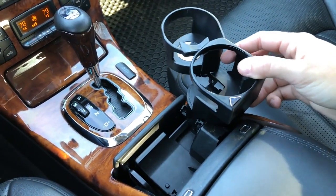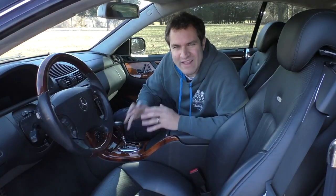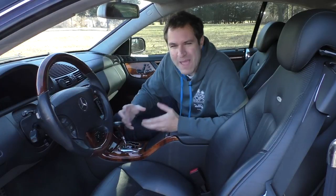And if you push this little button, a second cup holder appears, and it's just incredibly flimsy. You can just kind of shake it, and you can see that this would not hold any drink, and you wouldn't trust it at all. Why would they put so much thought into that cup holder and have it be such a crappy piece?